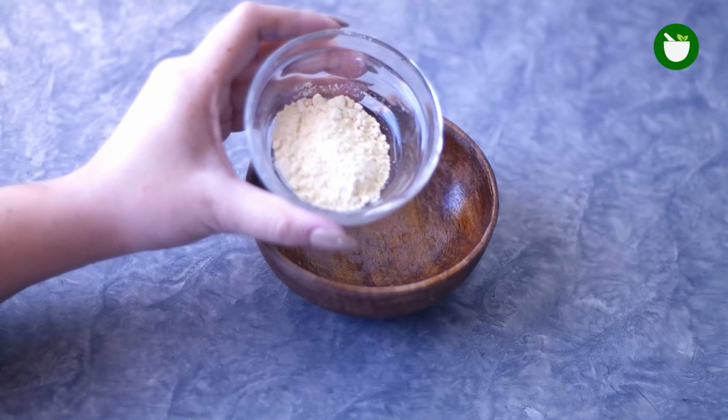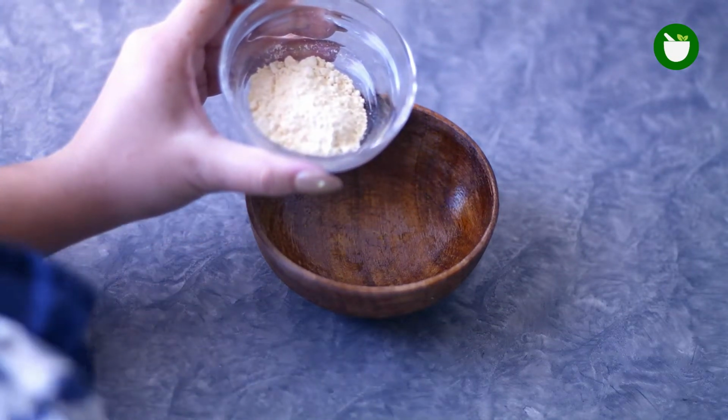Add about 3 tablespoons of gram flour into a bowl.